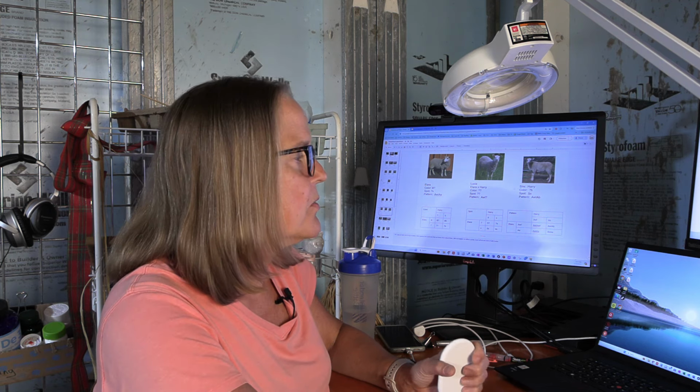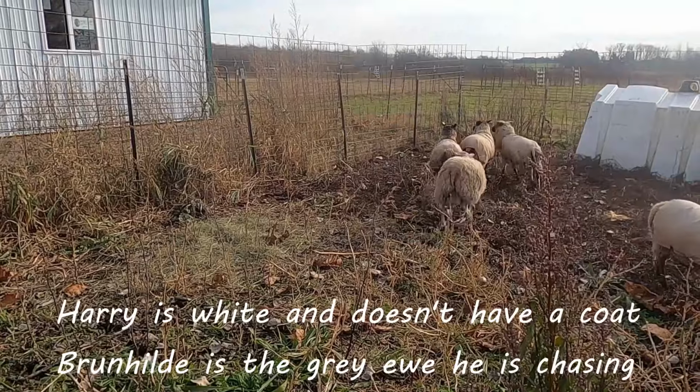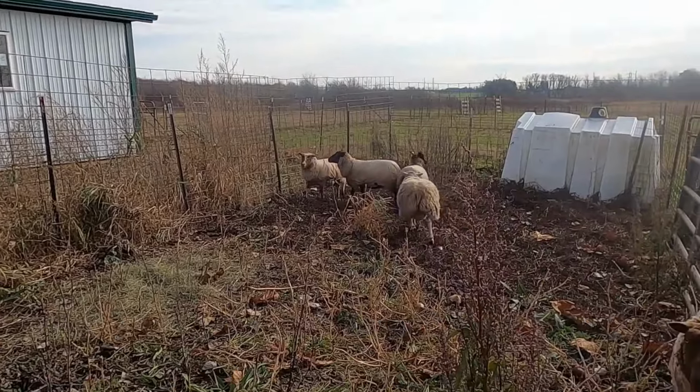The next ewe that had a lamb is Brunhild. Brunhild and Harry had a single gray catmugget ewe. Brunhild is a gray catmugget. Harry is white. We know a lot about Harry because of all the lambs he's produced over the years, and they've given us quite a bit of information about his genotype.